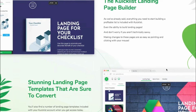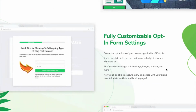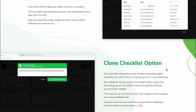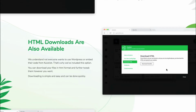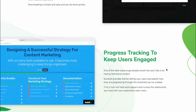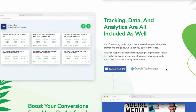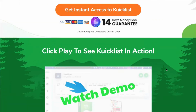You get a landing page builder and templates, customizable opt-in forms. You can download your leads. You can clone your checklists. You can download them in HTML format as well. And these are great. They even have a progress tracking bar on each checklist. So there's so much available in here, and we're certainly going to walk through it all for you, okay?